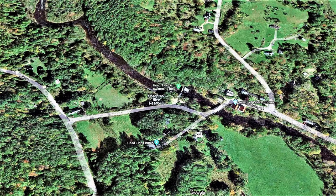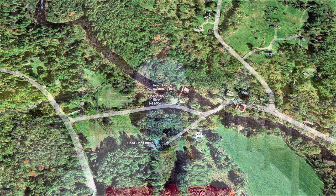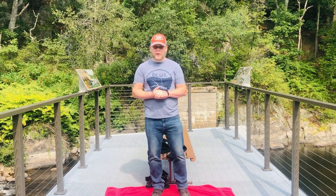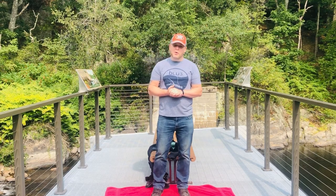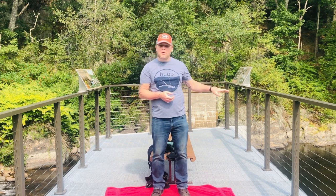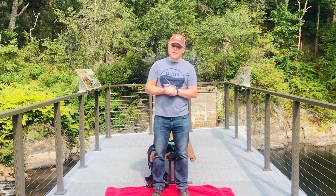Today, we're over at Head Tide Dam. We're going to get suited up, jump in. I'm going to use my Garrett AT Gold metal detector, along with my Nemo system. We're going to clean out anything in the swimming area, see if we can find anything cool.